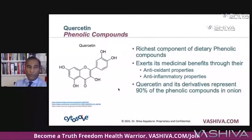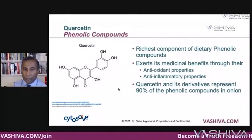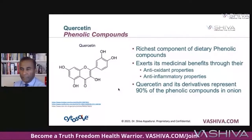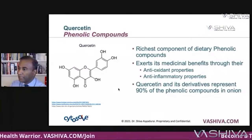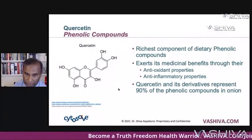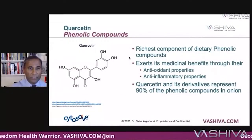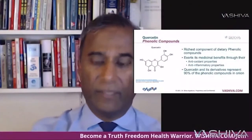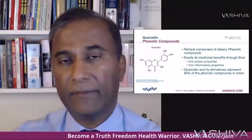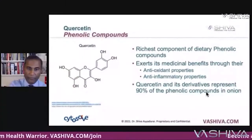So, quercetin. Quercetin is a phenolic compound also. That's what these bioflavonoids are. And it's the richest component of dietary phenolic compounds. It exerts its medicinal benefits in two very important ways: through its antioxidant properties and its anti-inflammatory properties. Quercetin and its derivatives represent 90% of the phenolic compounds in onions. I did a whole talk on onions, the one about why onions make you cry. But the key thing to understand is that 90% of the phenolic compounds in onions are quercetin and its derivatives. That's a very important takeaway in terms of understanding one of the big sources of quercetin.